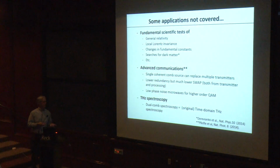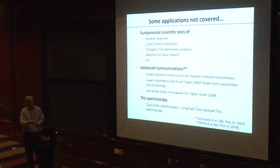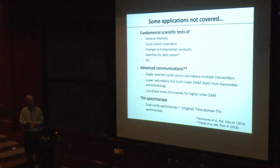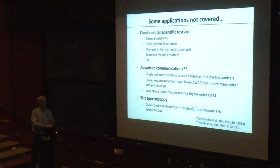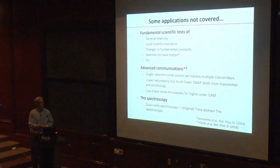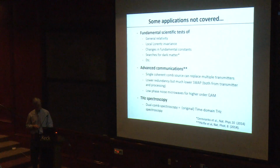But there is a lot of advantages because basically you have a single source that produces that much, and if you have a coherent source like that, maybe you relax the requirements on your digital signal processing, and there's a big improvement in power. And of course, I think that we'll talk some more later this week about terahertz spectroscopy. And I think there are other applications. These were just some of the obvious ones I didn't cover.